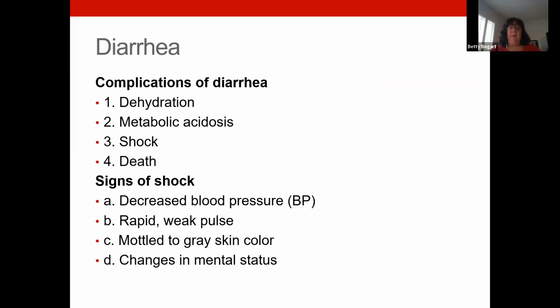Diarrhea. Biggest complication, dehydration. Dehydration is dangerous in children. You will go into a metabolic acidosis, shock, and death. Now, what do you see when a kid does not have enough fluids? Well, an infant would have a depressed fontanelle. Really easy. It's the one thing to look at.